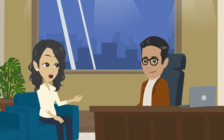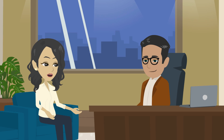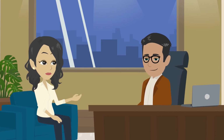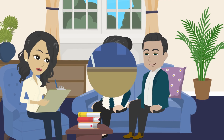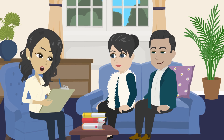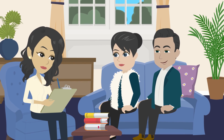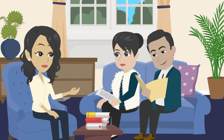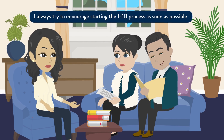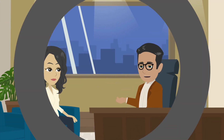Yeah, the way that we work here, and most companies I've worked at, is if we're hiring someone on an OPT, we want to start as soon as we can for the lottery, because it is a lottery, so we don't know if it's going to happen, and the company's taking a risk by hiring someone they're going to invest in for 1 to 3 years. We usually want to keep that person, so I always try to encourage starting the H1B process as soon as possible. I have a question on this.